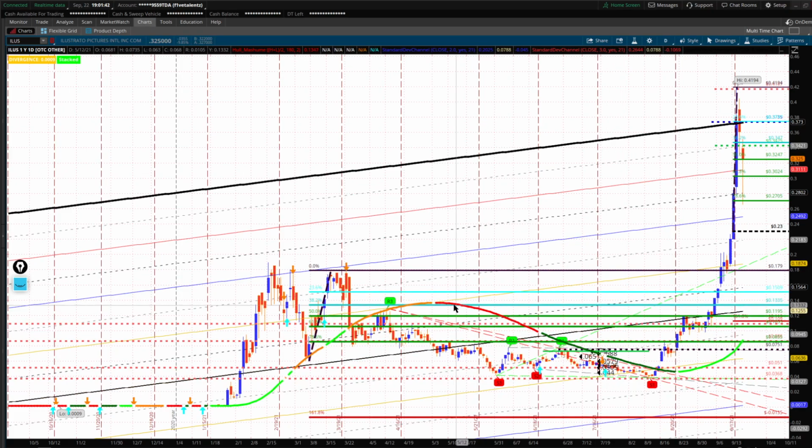But I mean, look, it's been stewing for a long time, and now we had a good rip. And it's not even getting hot yet. Ilis, I think, is kind of jumping the gun a little bit here because it's such a great company and they have a lot of catalysts coming. So I'm confident in this one.